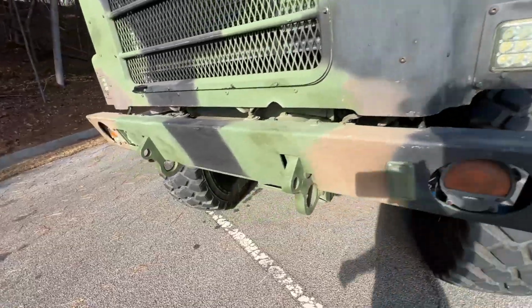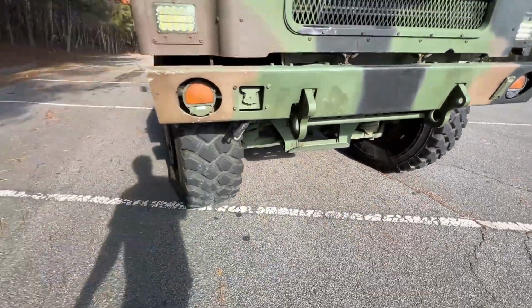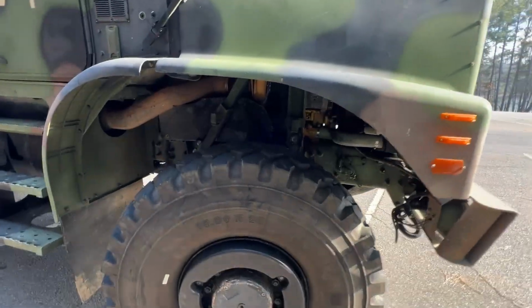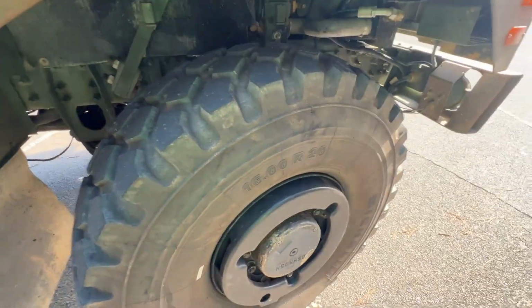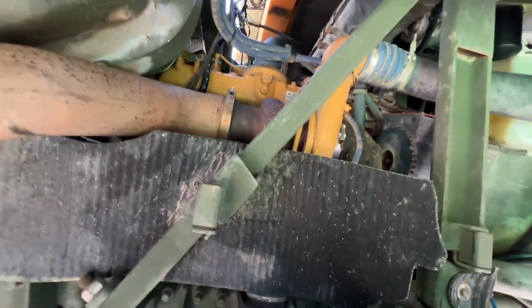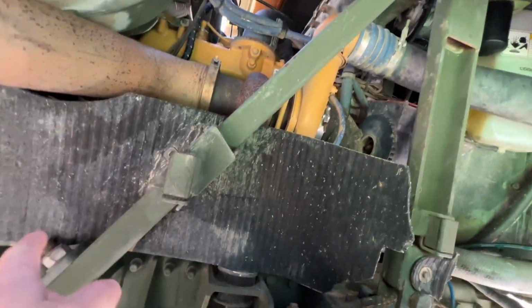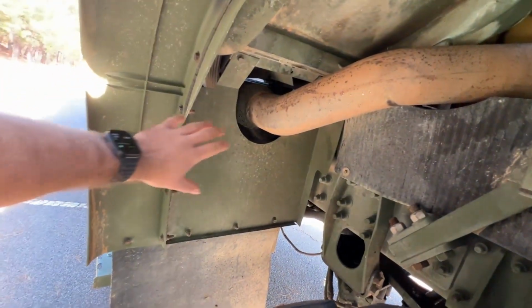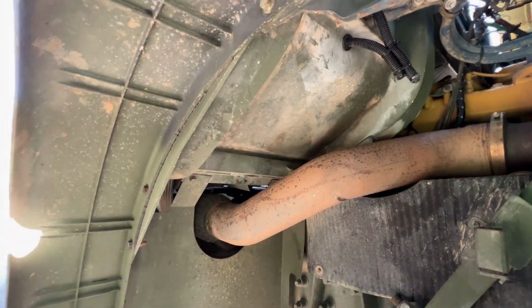Additionally, the 21,000 front axle kit was installed, which means you have a stiffer riding front suspension and you have different axles and hubs, not hubs, but brake drums, different brake shoes and stuff like that. So here you can see rubber fender liner mounts and stuff like that. And we have a full cover for the exhaust and guarding.